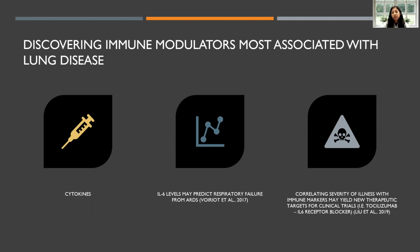Now, it's an open question whether we could correlate the severity of illness with immune markers and see if any new therapeutic targets for clinical trials arise. So there have already been studies looking at tocilizumab, an IL-6 receptor blocker, in COVID-19 pneumonia. There's a potential chance there may be other immune markers that may be useful to study as well. And correlating the trajectory of the immune response with the chest imaging findings may be able to identify new markers potentially.